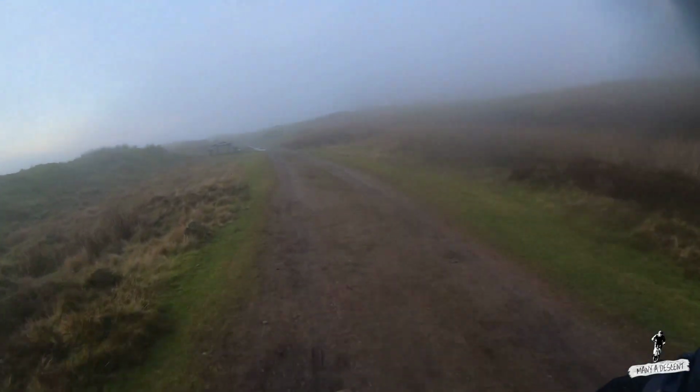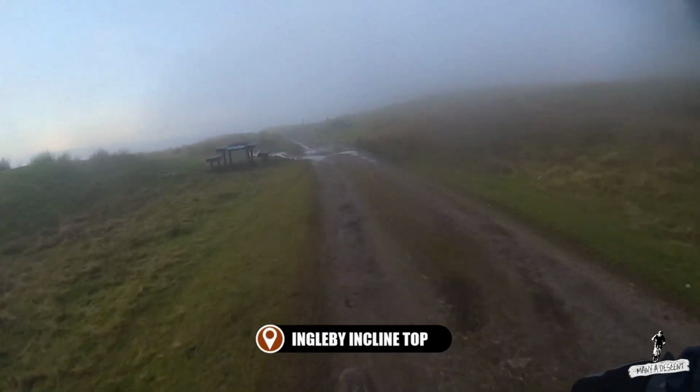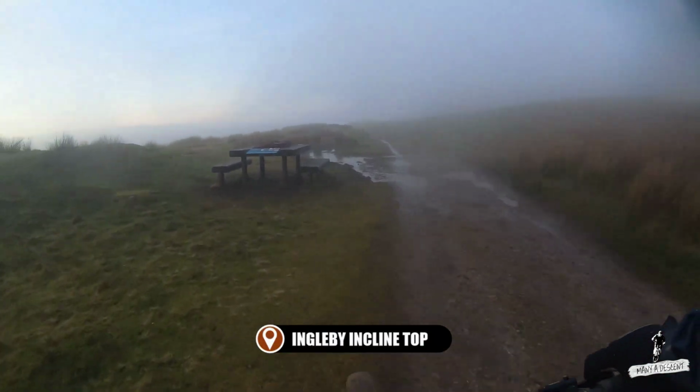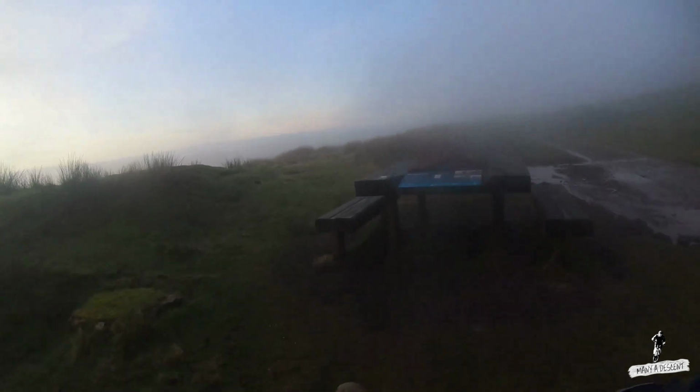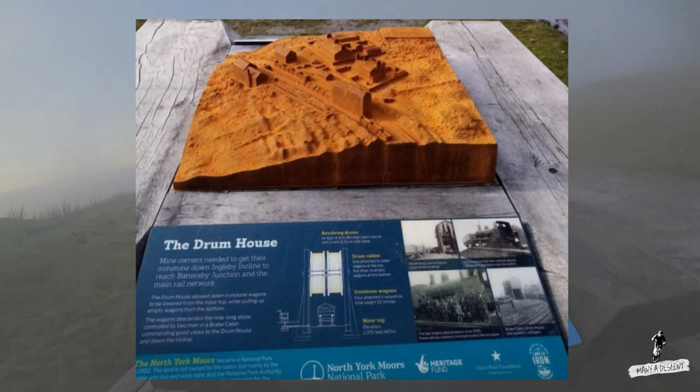So this is the top of the Ingleby Incline now. What we've got here is just a little sign with facts and figures about how it all worked. So there was actually a community that lived up here and operated what was called the drum house, which moved all the wagons full of ironstone up and down the steep incline.